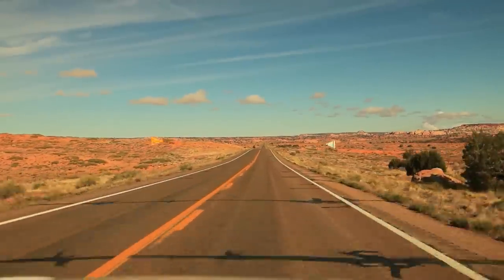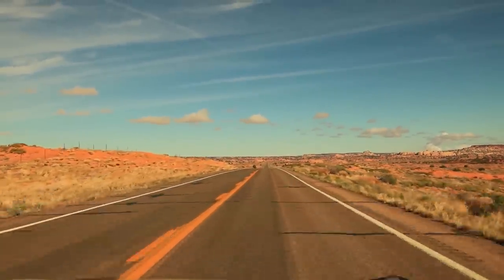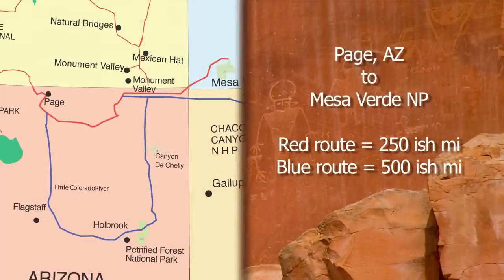It's now time to head back to the Four Corners, and there are several ways to get there, though none of them are a straight shot. The shortest way uses Highways 98 and 160. It's 250 or so miles from Page to our last stop, Mesa Verde National Park.